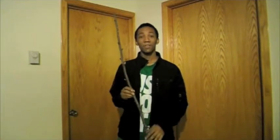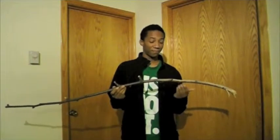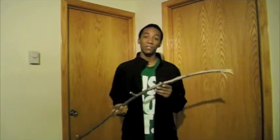My name is Aiden Burgess, and today I'm going to show you some wonderful weapons throughout history. Starting off with the stick. This stick may look like your average stick you find outside.